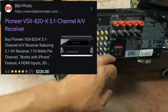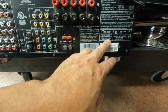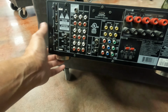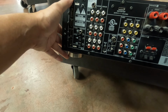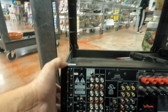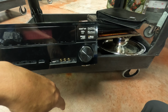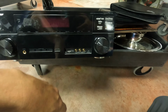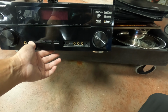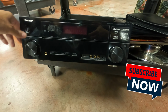So I found this Pioneer VSX 820K with all the HDMI output here, and it's only going for $4.99. HDMI 3D 1080p. It doesn't seem like it has Bluetooth. Would be nice, but for $4.99 is a great deal with this.